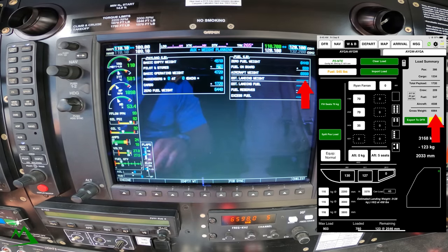Goroka Tower, November Tango Echo, request taxi, Guasa, 4 POB. November Tango Echo, taxi runway 1-7 left, center back trigger and line up, wind light and variable, QNH 1023 time check approaching 5-4. 1023, clear to backtrack, line up 17 left, November Tango Echo.